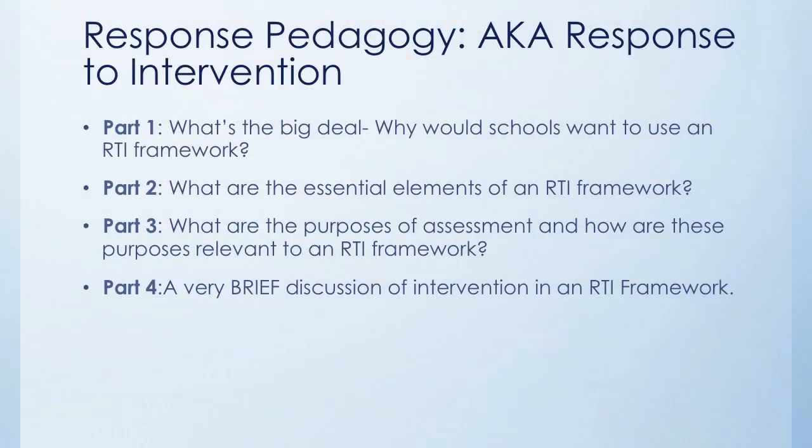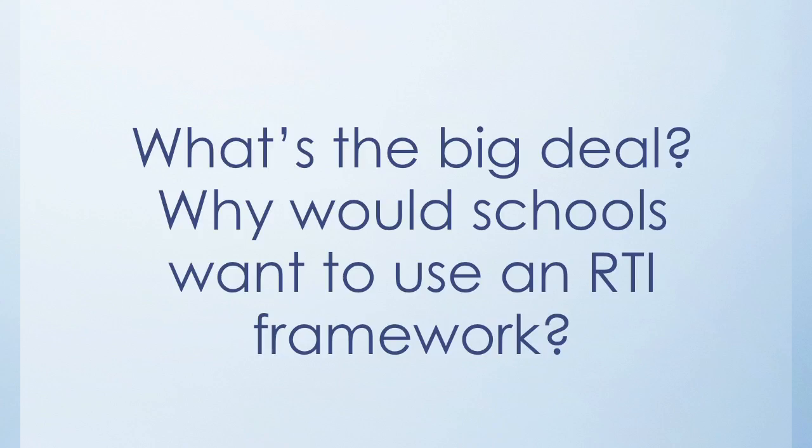So what I want to talk about now is called response to intervention. We've put the fancy name of response pedagogy on it, but it is also known as response to intervention. So what I'm going to try to do today is tell you what RTI is, what's the big deal, why schools should want to use this RTI framework, what the essential elements of RTI are, what the purpose of assessment within RTI is, and give a very brief description of intervention in an RTI framework. Very, very brief.